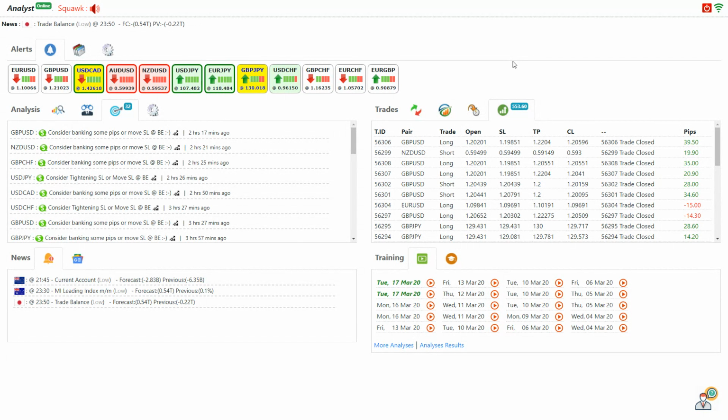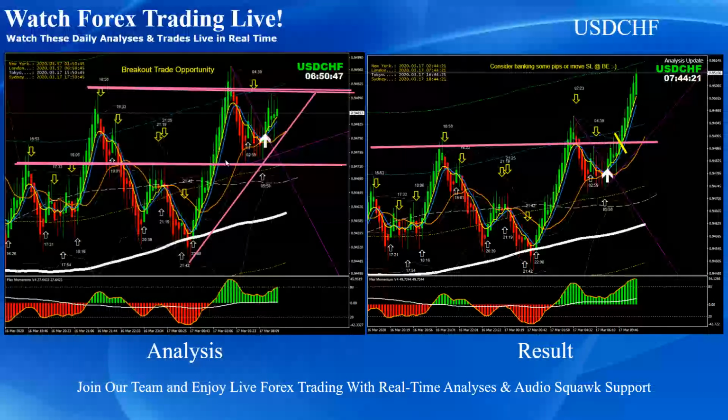So when the market is giving you, take the maximum benefit. All right, guys, so let's get back to the analysis. Just to recap, these are the intraday analysis with live audio commentary support. On the left hand side is the analysis, the right side is the trade taken based on the analysis. I'm going to be doing this quickly because I have too many analyses today.